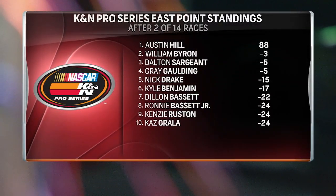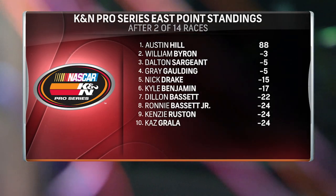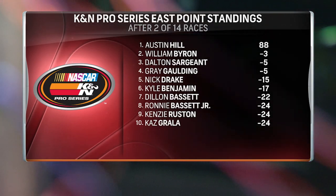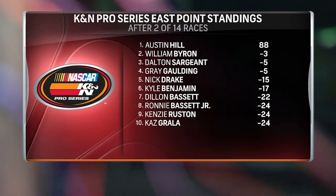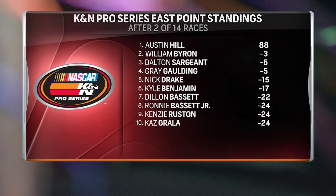Big hug from his dad there. Galding finishing second here, and what it does to him in the points, Jeff, he's now fourth. Yeah, that's a really good run. As he said, to come out first race with a new team, to run that well, that's very impressive. He switched places as they had it in New Smyrna with Dalton Sargent, who finished third.